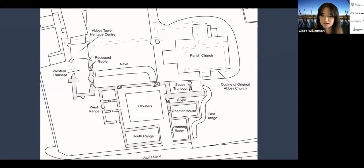Obviously the cloister in the middle. The cloister arcade would have been the wee walkway that you always associate with abbeys, that goes around a nice square cloister garth, which is the garden that sits in the middle of the cloister arcade. So that was for them.